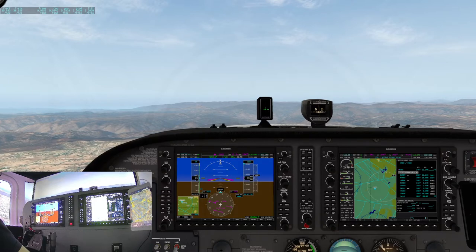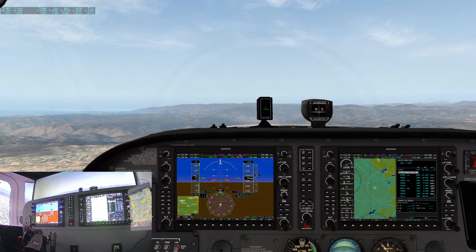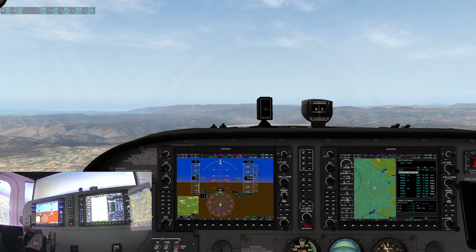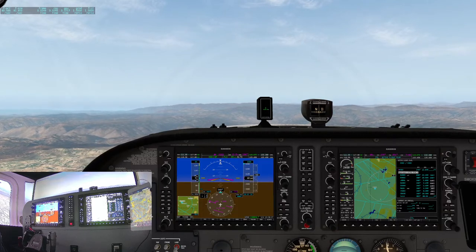I'm going to go ahead and lean the airplane a bit. Right rudder to make sure we're coordinated. The autopilot, of course, doesn't do that for us.